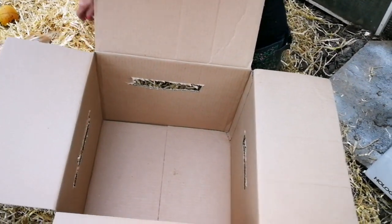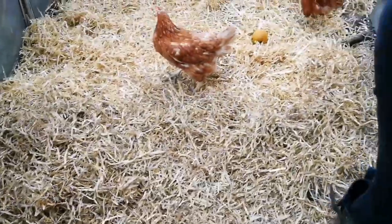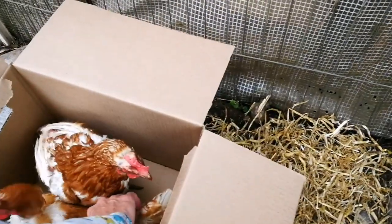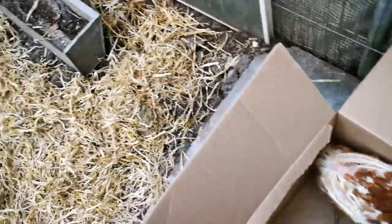There we go. Go for the next one. We're going to go for the next one. They're rescue hens. Yeah, these are rescue hens. And this one's a little bit ruffled, aren't they?